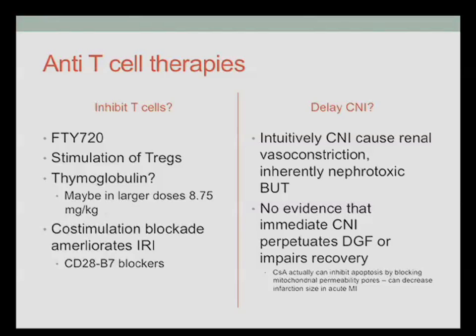What about the notion that Steve said about delaying CNIs in terms of treating our patients with delayed graft function? Intuitively, you would think that CNIs cause renal vasoconstriction, are inherently nephrotoxic, or something that is good to avoid during that acute DGF period. In fact, there's no really good evidence, although Steve mentioned in our small series there might be some, but there's no clear evidence that immediate CNIs perpetuates DGF or impairs recovery significantly. And actually, cyclosporin can inhibit apoptosis by blocking mitochondrial permeability. And in fact, in an acute MI trial, it decreased infarction size when administered before cath.